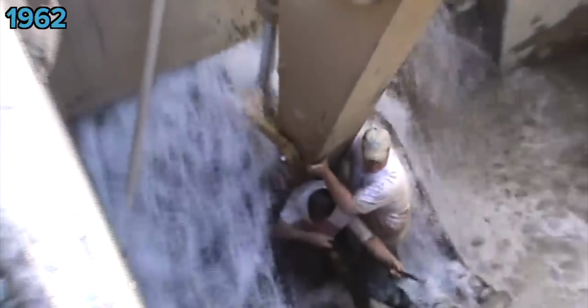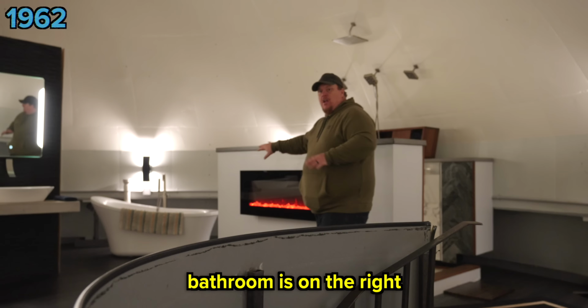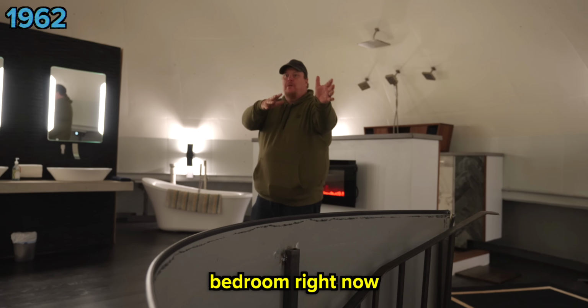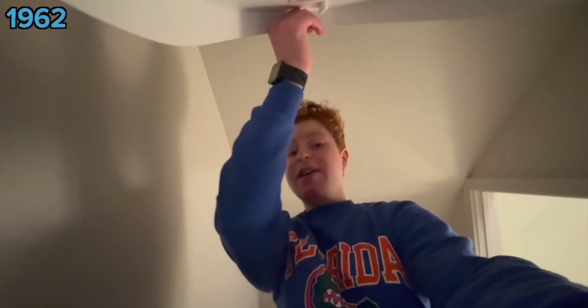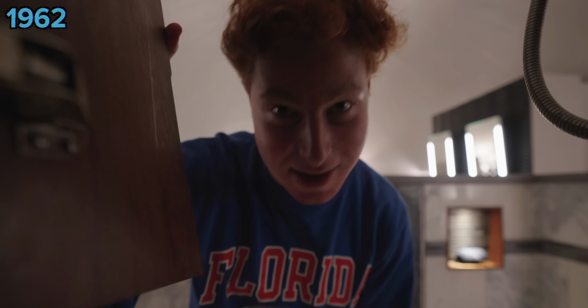was completely flooded. So this is where the original stairs would come out, and then you would walk in, bathroom is on the right, you go in here, you're basically in the old bedroom right now. But now there's a very fancy toilet. I mean, look at this. This is not what you would expect in a nuclear bunker, and a 3-person shower.